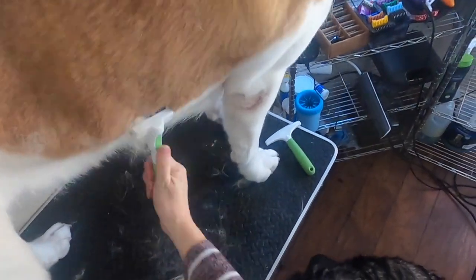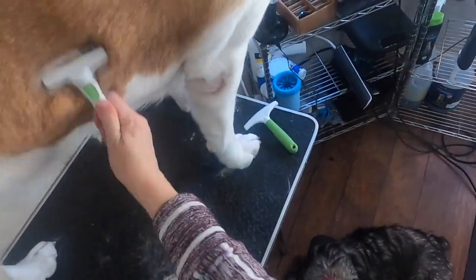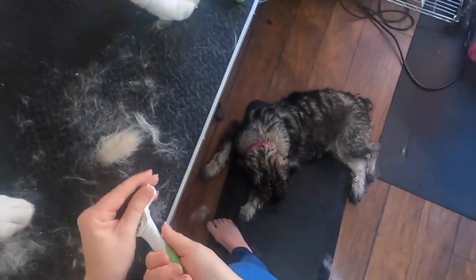I think Rosie's much happier being out here with me than she used to be when she had to go in the crate for a couple hours while I was grooming. I think you're a lot happier being out here, huh? Aren't you? Yeah.